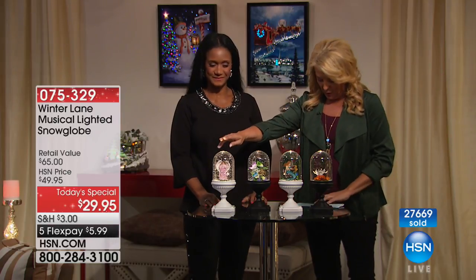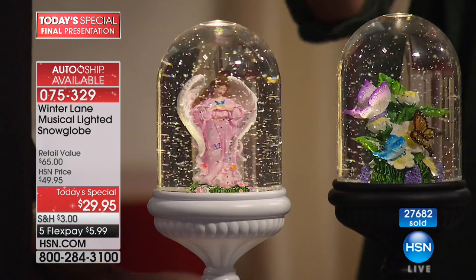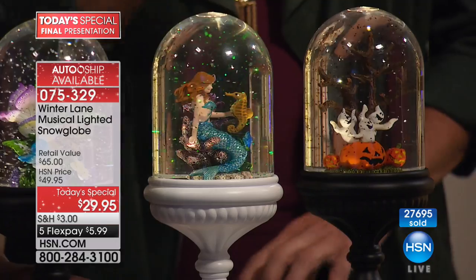And then, here we go, we'll do it quick. In March, you're going to get this beautiful spring angel. Then I love May. May's the gorgeous butterfly, and they all have different music. Then the mermaid. I love the mermaid. This is the July shipment. And then finally, you get the spooky Halloween. That's going to be in September.